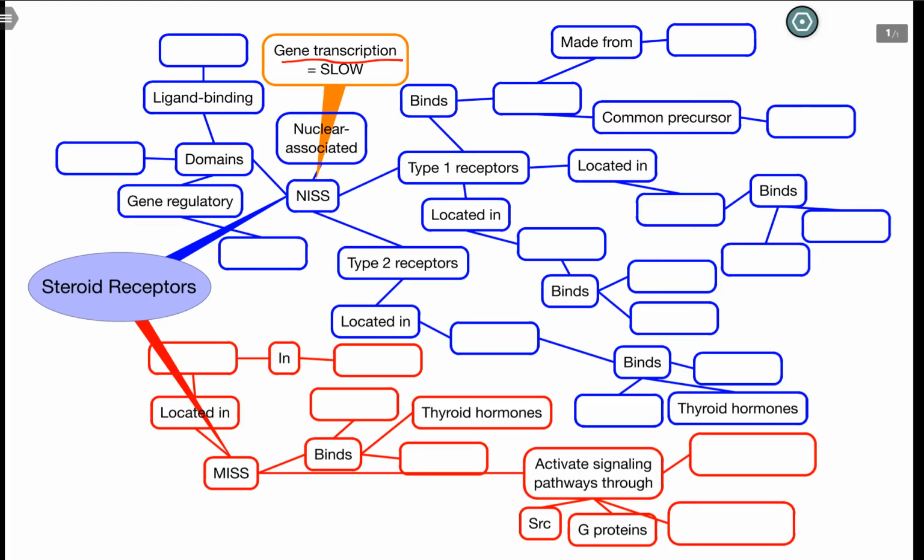With our steroid receptors in the NIS pathway, which are involved with regulatory genes, we have our ligand binding domain, which is our C-terminal. We have our DNA binding domain. And then we have our gene regulatory domain, which is the N-terminal, which is going to tell it to go ahead and turn on.